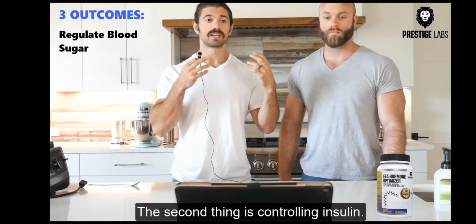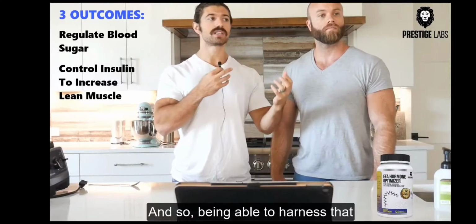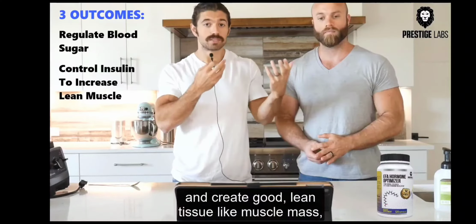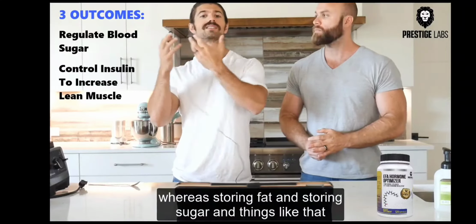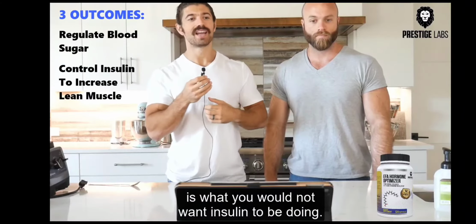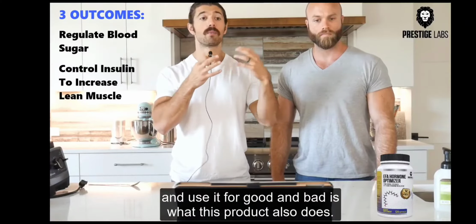The second thing is controlling insulin. A lot of people know insulin is the storage hormone. And so being able to harness that for the good things that it does in terms of storing things so that you can actually become more anabolic and create good lean tissue like muscle mass, things like that are good uses for insulin. Whereas storing fat and storing sugar and things like that is what you would not want insulin to be doing. And so being able to control it and use it for good and bad is what this product also does.